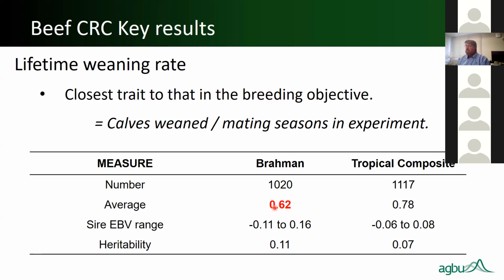So, as I was saying, around 62% reproductive rates. And while this trait has a lot of noise in it, any trait like lifetime weaning rate, days to calving, has a lot of noise. It is therefore not especially heritable, about 10% heritability in Brahmans, even a little less in the composites. But the really key thing is that there is a vast range, a lot of genetic variation. So EBVs for this trait cover a range from minus 11% to plus 16% for Brahmans, which is a range of 27% in reproductive rate due to genetic differences, which is a vast difference.